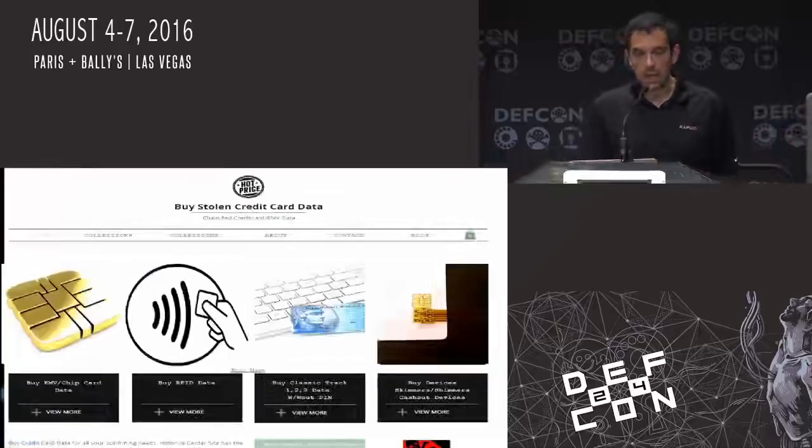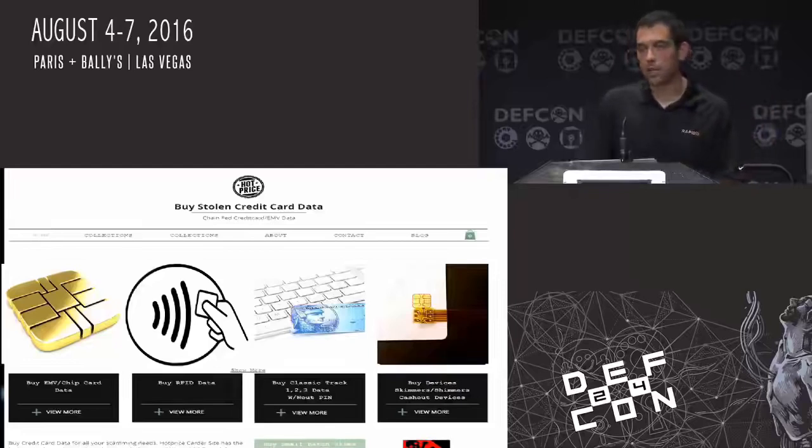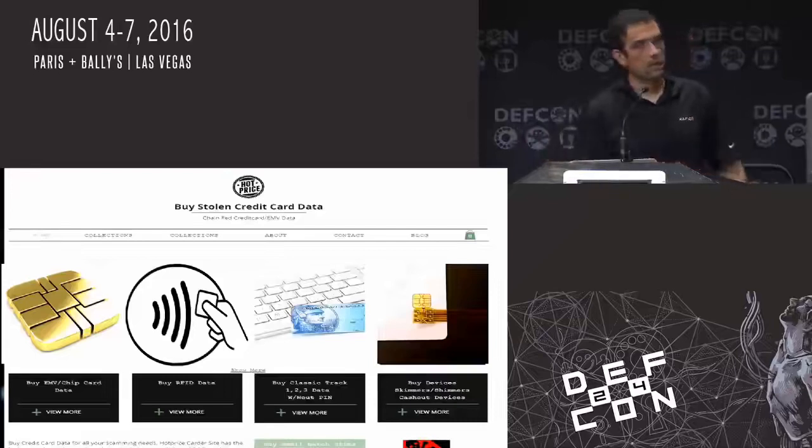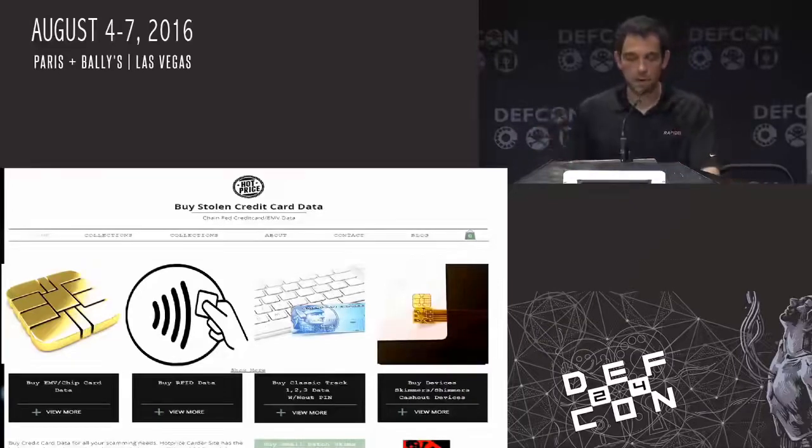So I took an approach on what I imagined some of the next generation sales methods would be, and how people would be able to sell EMV transactions, some of the RFID, and the old classic track 1, 2, and 3 data. As you guys have probably seen, they have professionally made shimmers out there now. A lot of them have serial numbers on them. They are being professionally produced, and this is going to take a glimpse into what I imagine future carder sites would look like.